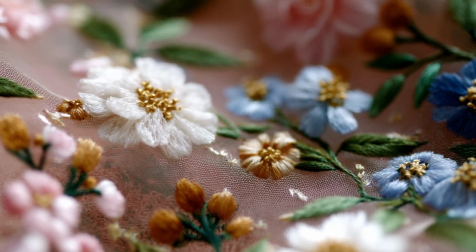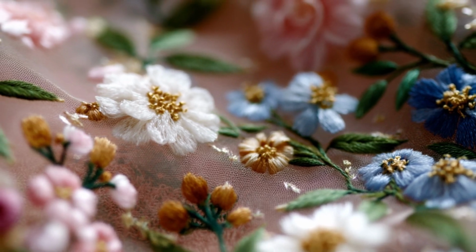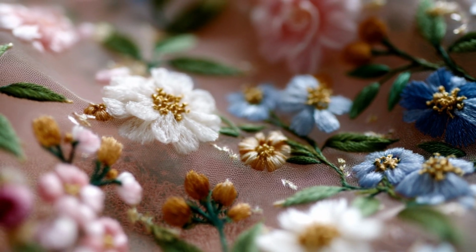Consider layering textures. Soft velvet throws, lace-trimmed linens, and needlepoint pillows all work together to create a tactile, lived-in elegance.